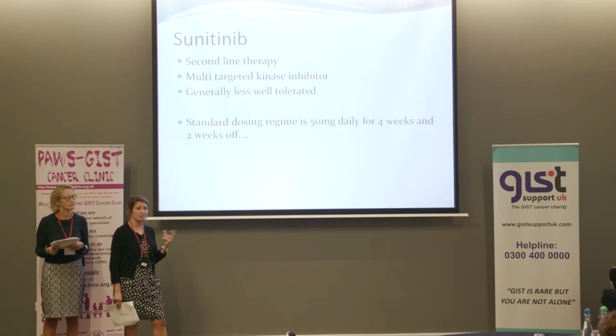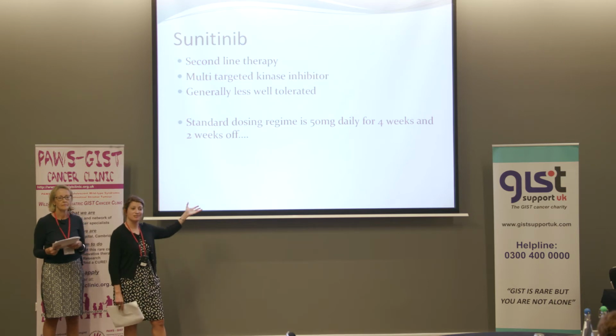So there are other ways of taking the drug that are not licensed for GIST, but we know from experience in kidney cancer and some other cancers, like neuroendocrine tumours, for example, that other ways of taking the drug can also probably, most likely be as effective. It's just that the trial was done using this particular regime.